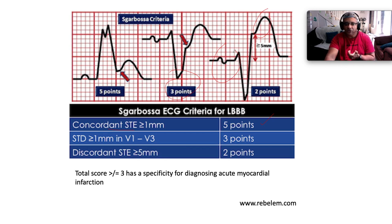So a composite score of greater than or equal to 3 has a specificity for diagnosing acute myocardial infarct. So if a patient fulfills the Sgarbossa criteria and they're within the 12-hour window for thrombolysis, you should thrombolyze.